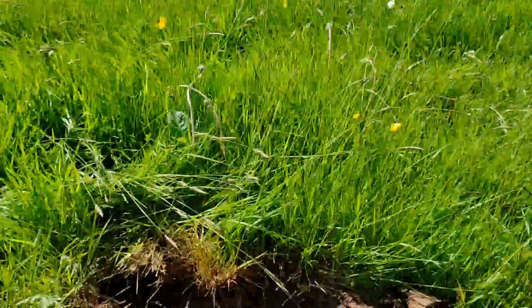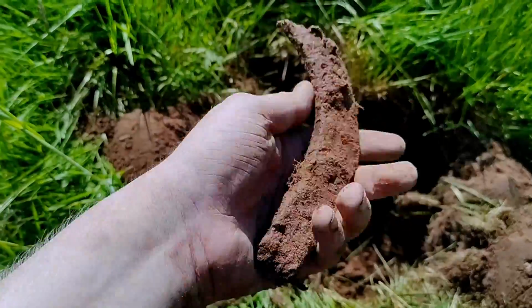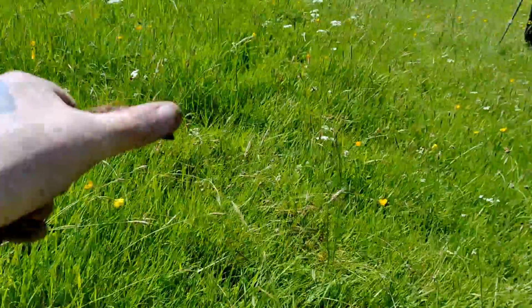Okay guys, so I've just had a little signal. Deep, but worth digging. It had an overtone of iron, but I'm glad I dug it because it's a good old-fashioned horseshoe, Tez. You can see where it's worn at the toe.